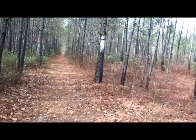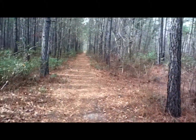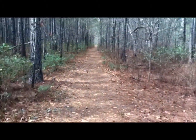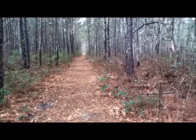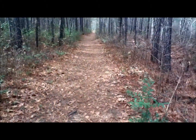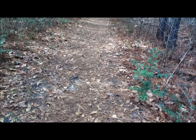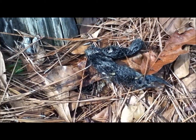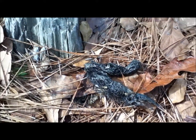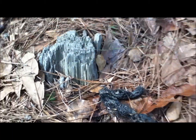Alright guys, so we are 2.5 miles in and going forward. So we'll see y'all guys in a bit, man, when I see something else pretty cool. I don't know what this is. It looks like poop with hair in it. It's a lot of hair. I don't know. Intriguing.